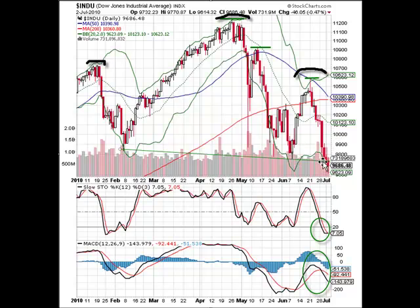The significant thing here is that we broke below this line here. This is the neckline of a head and shoulders, and it's drawn between this swing low and this swing low, which is a trough between the shoulder, the head, and the shoulder over here. Left shoulder, head, and right shoulder. And that is significantly bearish if we get follow through. It did close below that line, but it seems to want to reject lower price levels.